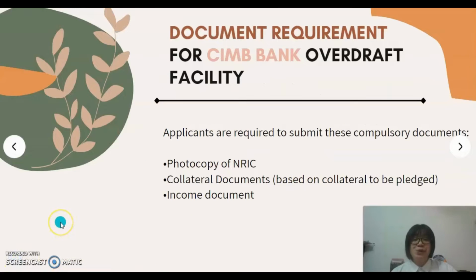These are the document requirements for CIMB Bank overdraft facilities. The applicants are required to submit compulsory documents such as a photocopy of your NRIC, collateral documents, which are based on the collateral to be pledged, as well as your income documents.